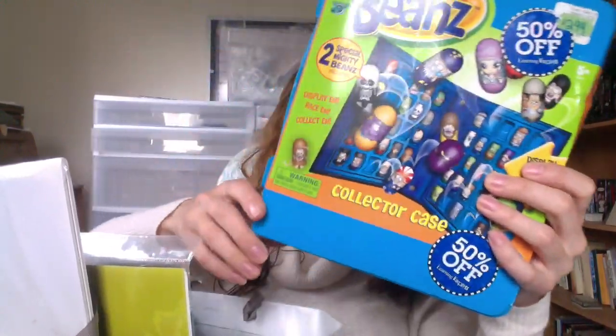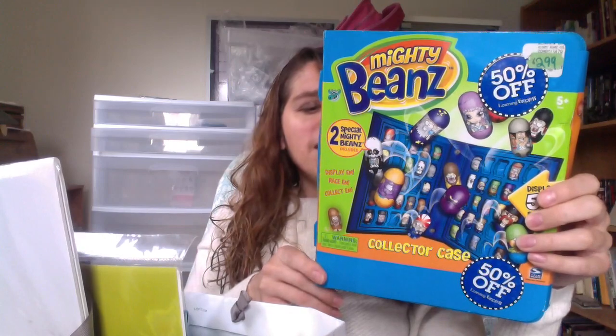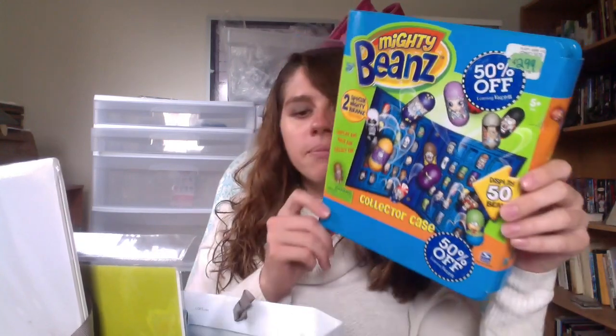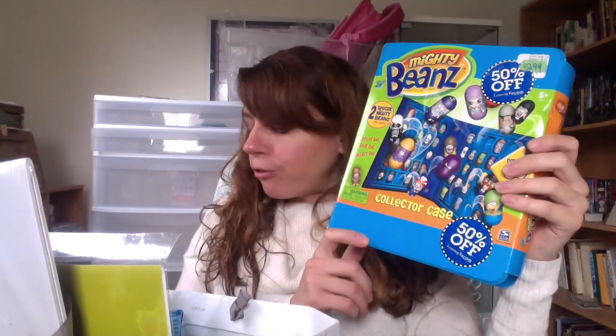And I got some more things that must have come from that same store that was closing, or got rid of stuff. These are Mighty Beans display cases. I don't even know if this is a collectible that's still popular, but they are selling on Amazon for enough money that I can make money. This is their Learning Expo or something was the company. Anyway, 50% off stickers, so I've got to take all these off. But it was $2.99 and I got 4 of these, so I can sell them on Amazon.